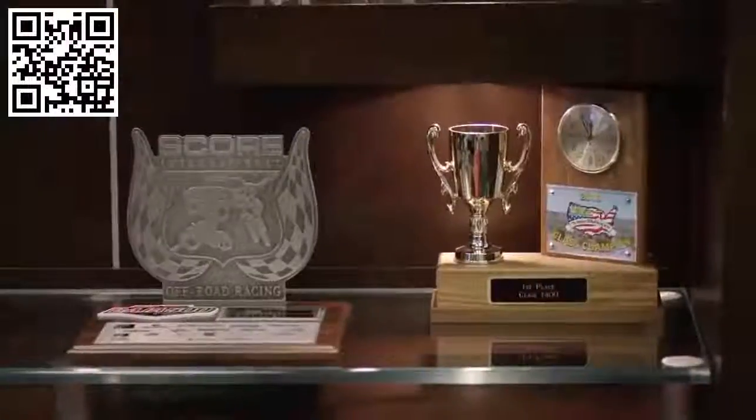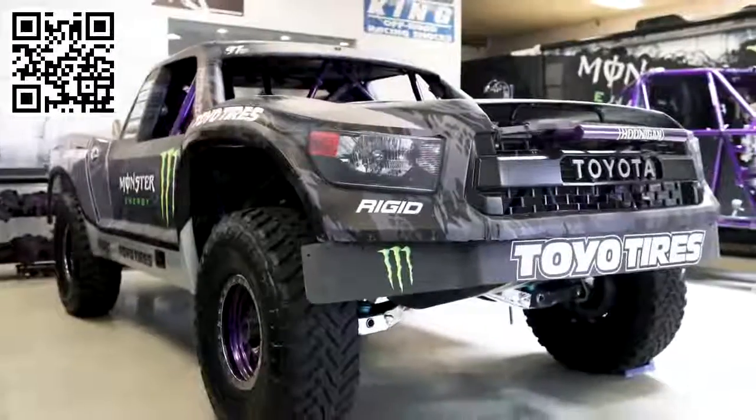Seen a lot of awards, a lot of trophies, but I want to check out the trucks. I want to check out the weapons of mass destruction. For sure, let's go out there.